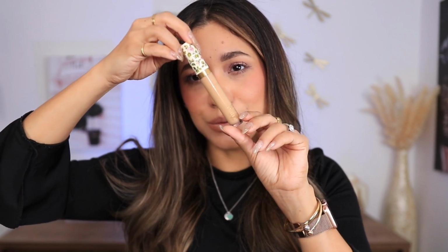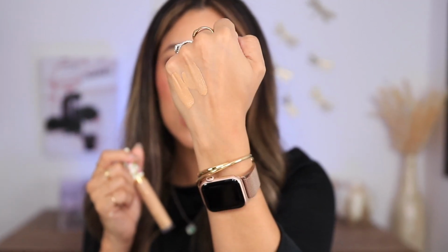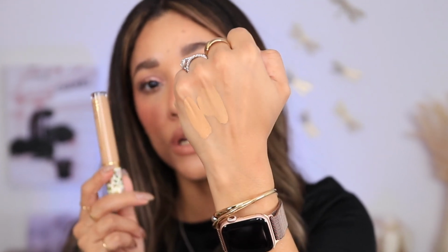Next up, we have our Gucci Beauty Concealer. And first off, the packaging is just the cutest thing. I have the shade 35W, and 35W is a shade that I could wear all over my face, which I love. I love to do that. And this concealer is so flawless. It looks so beautiful under the eyes. It is very long wearing. It doesn't crack or crease. It's just so good. I love it, but it looks pretty natural.